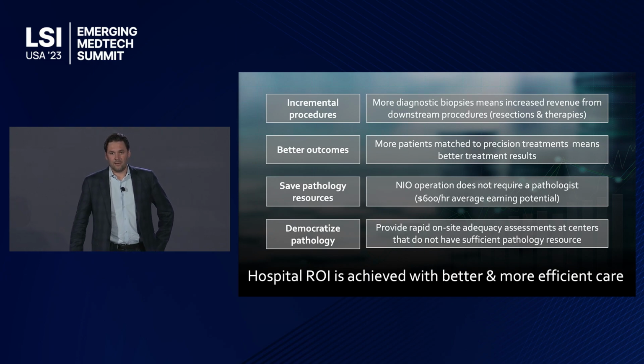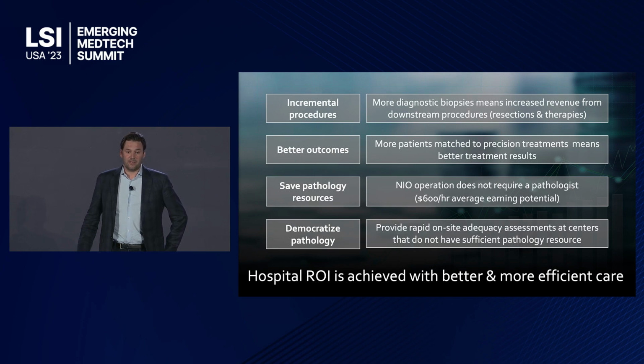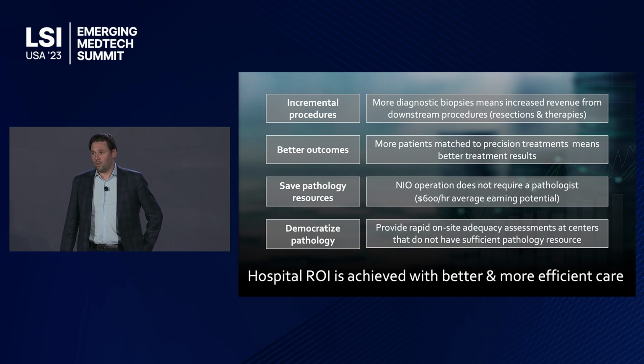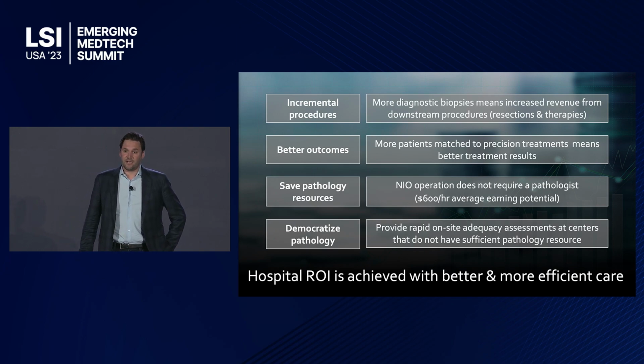As we try to sell this, we always start with the surgical champion, but then use an incremental procedures model to convince the hospital administrator. This is justified because hospitals really benefit from having downstream procedures like thoracic surgeries or SBRT that can only be prescribed or prevented if a definitive diagnosis has been obtained. So non-diagnostic biopsy are a real issue for hospitals.